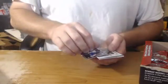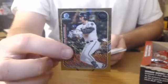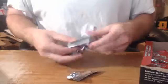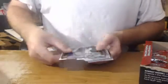All right, we got a Daniel Norris mini. This guy's actually playing really good. Number 50, Brandon Drury for the Diamondbacks. Gold refractor mini. Yeah, I know he's young, dude. I know. Just saying. I picked him in DraftKings the first night he came up as debut. And it rocked his ass.